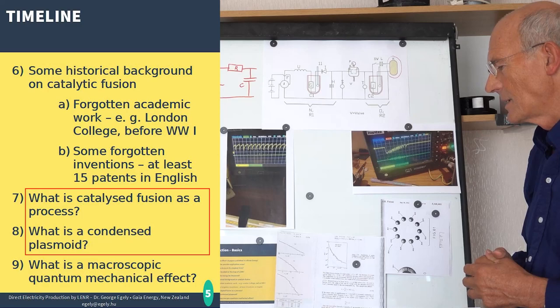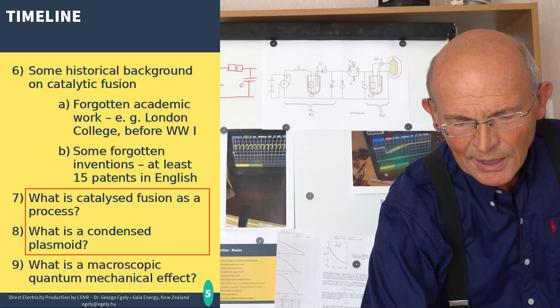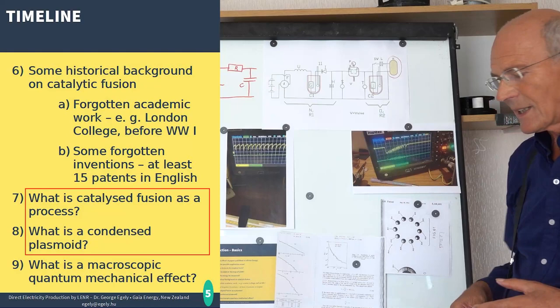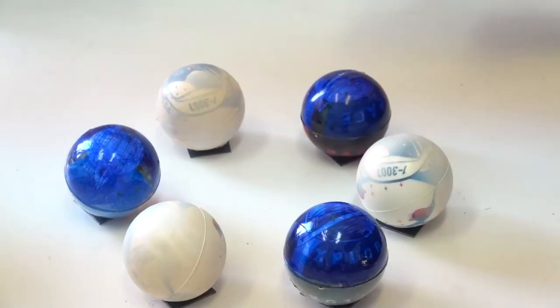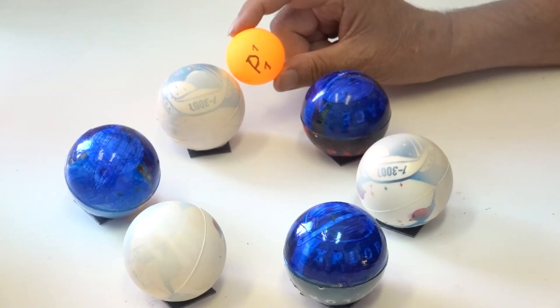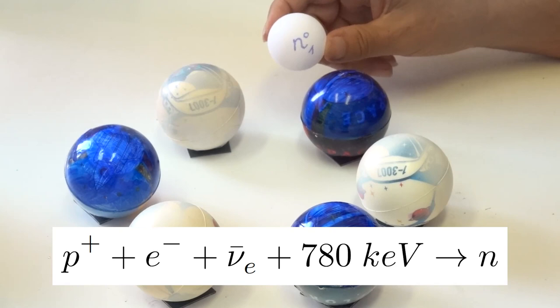Actually, catalyzed fusion takes place in the following manner. Let's suppose that this necklace chain of heavily charged quasi-particles is attracting a proton, accelerating it, and if the proton is fairly fast, it may acquire enough energy, 0.78 million electron volts. So instead of the proton and an electron, a neutron will be formed, and the slow neutron will be able to participate in many processes.